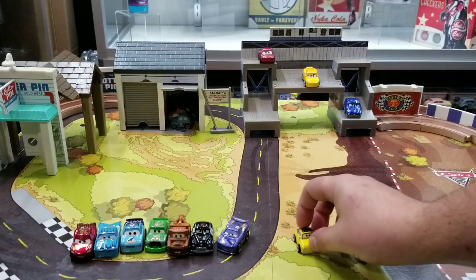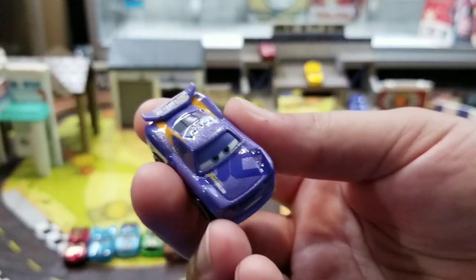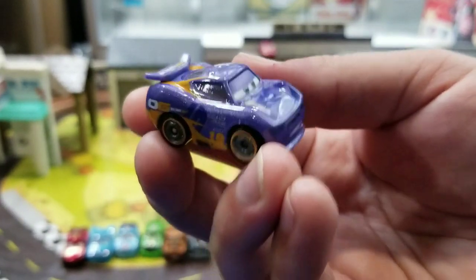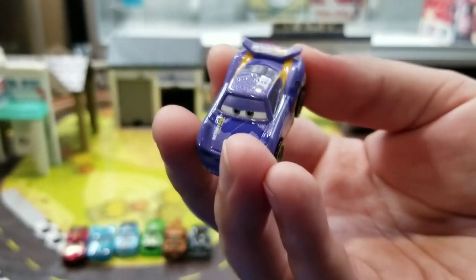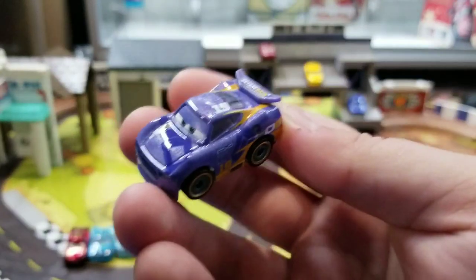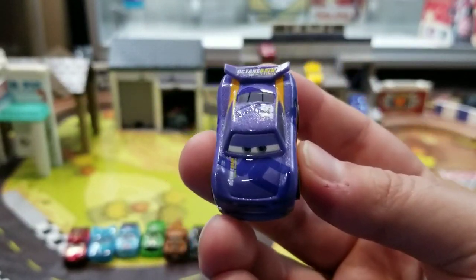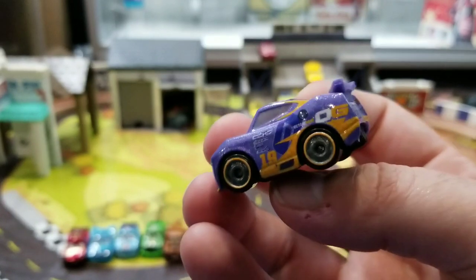All right. Luigi, you go right over there. Now we have Danny Swerves, or Danny Swerves, however you want to pronounce it. Swerves. How does he say it in the movie? Danny? He just said Danny. It's Danny, bruh. That's how he says it, right? Yeah. And oh, he has a very nice paint job on him as well.